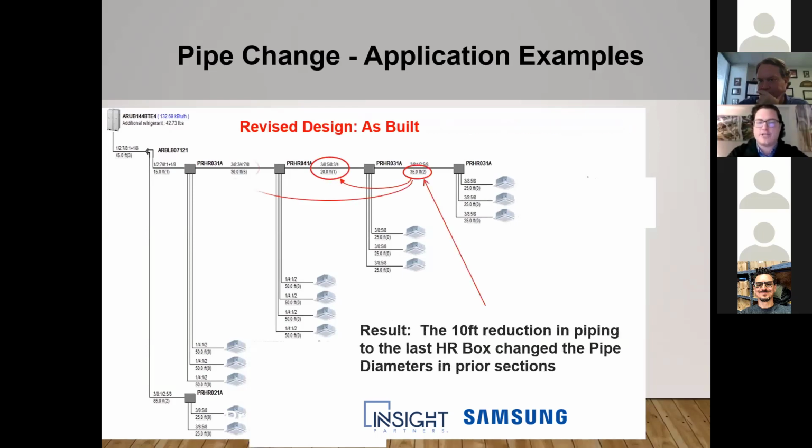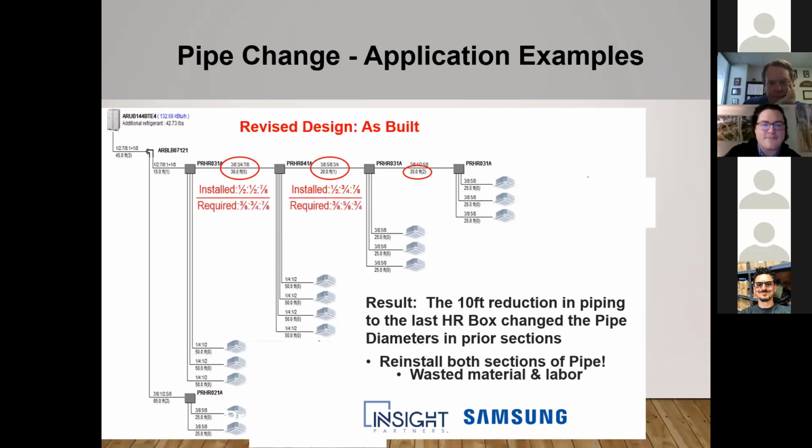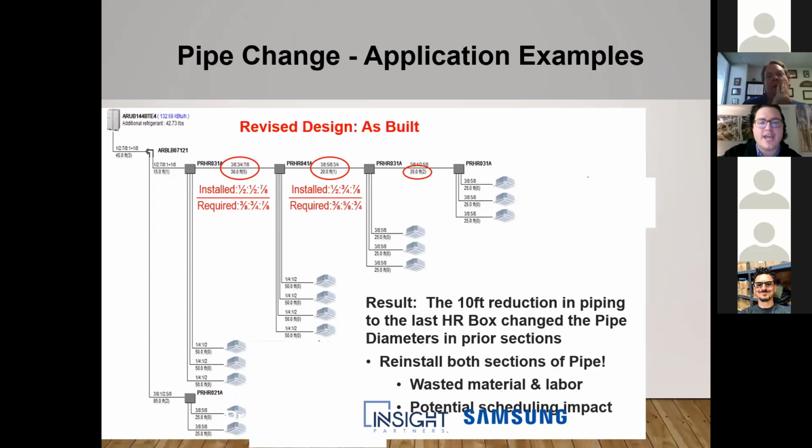With this last 10-foot reduction in pipe, they went from 1/2 inch and 3/8. You'll see now the sizes have changed at each size of field to 3/8 and 5/8. So each of these changed upstream. Each pipe size changed just by shortening that last section. With the 10-foot reduction of piping, they installed 1/2 inch, 1/2 inch, 7/8, and now they need 3/8, 3/4, and 7/8, and then 3/8, 5/8, and 3/4 here. So all of those pipes were installed incorrectly just from that shortening downstream. And this is why those as-built designs are so important.